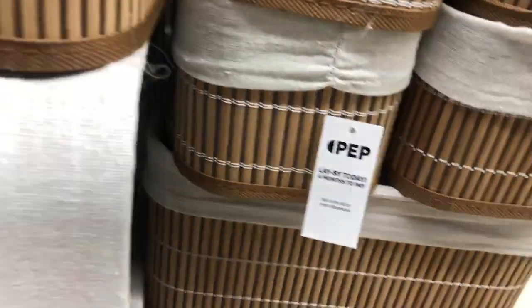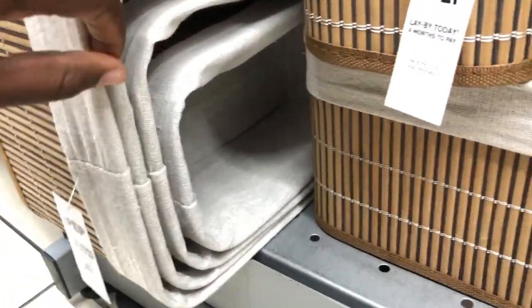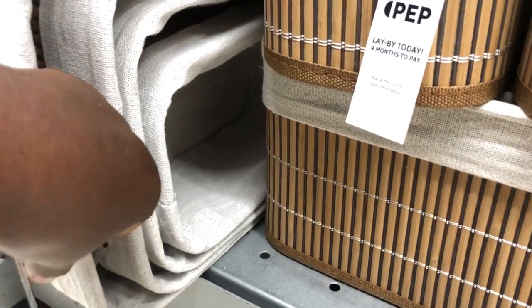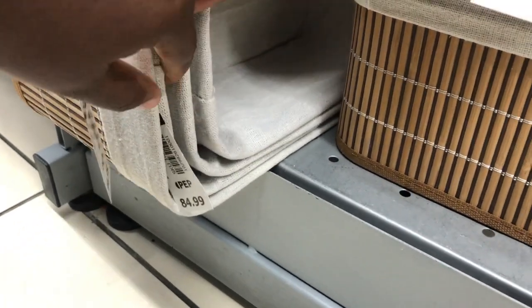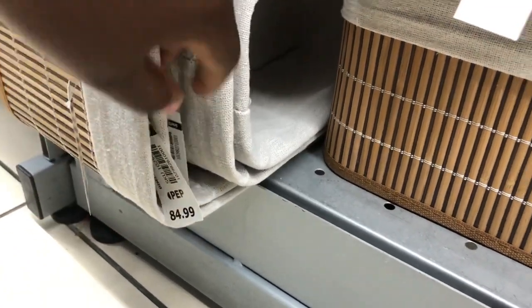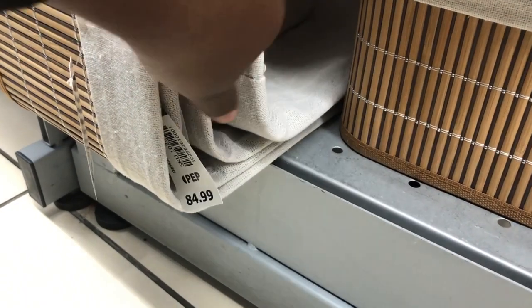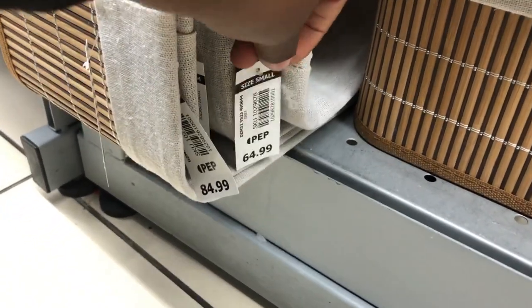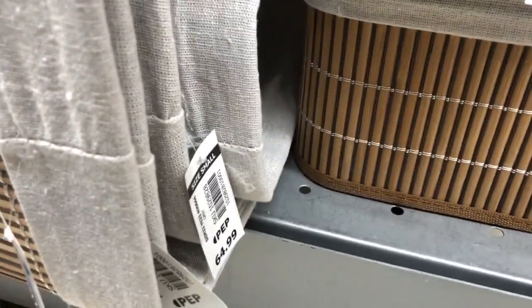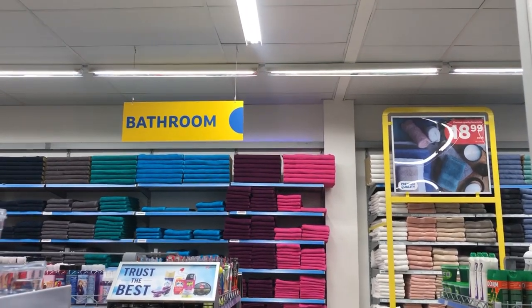I feel like those are a great addition to make places look cute, especially for storing. If you have open cupboards, this would be such a great addition to make them look cute and sassy. So it's $94, $84, $74, and I think the smaller one is $64. Yeah, moving right along to the bathroom section.